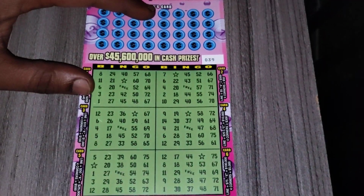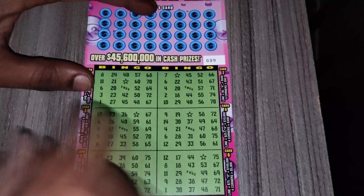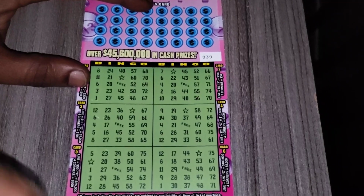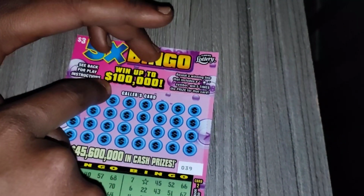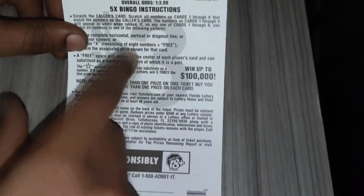It's from a new book, that's why it's pretty low. Total I spent $3. Hopefully I can get bingo on all of these cards. The most I ever won on this was $40, won that twice. Bingo with the stars 5 times, got that a couple of times. It goes up to $100,000. Fingers crossed, hopefully I can hit that one day.